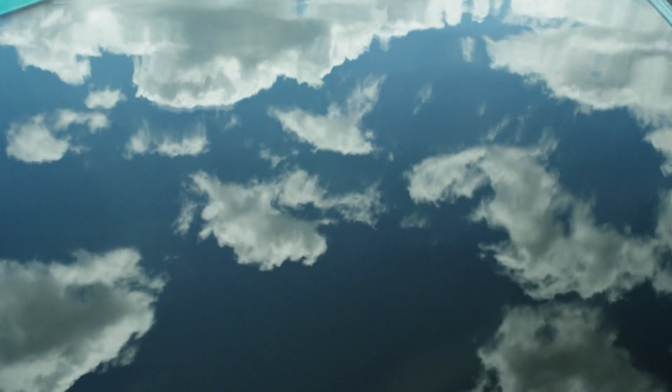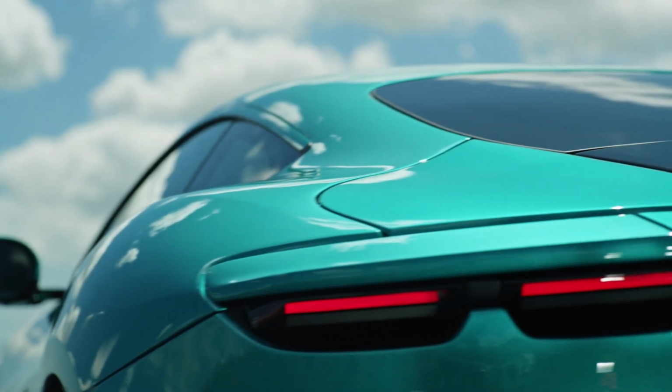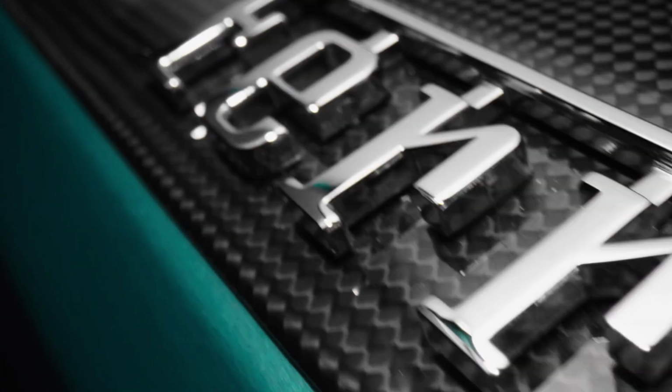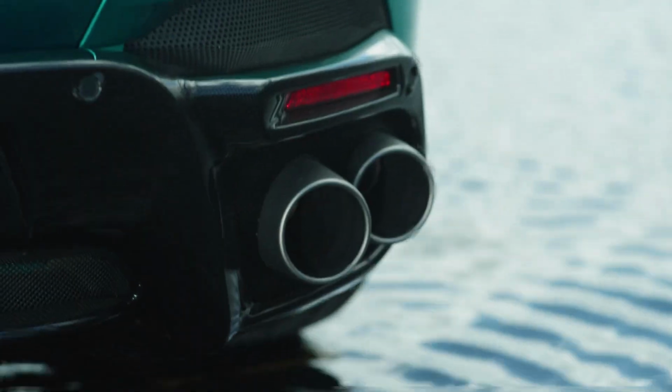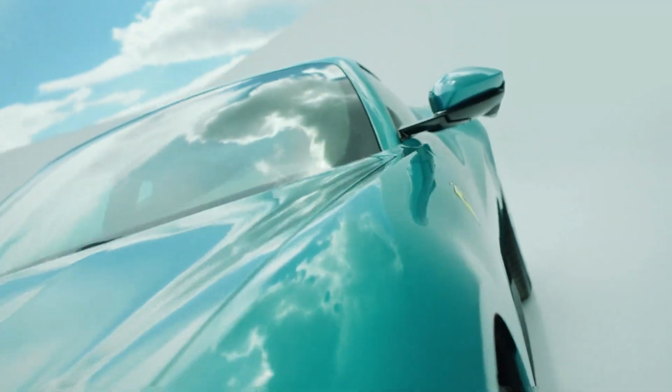Here's something that might surprise you. Ferrari has actually focused on making this car more practical. The 2+2 configuration means you can actually use those rear seats for kids or extra cargo space. It's got a 273-liter boot, which isn't huge, but it's respectable for a sports car. They've even added an optional front lift system that can raise the car by 40 millimeters to clear speed bumps and driveways.